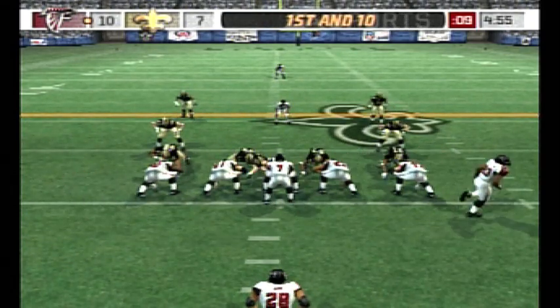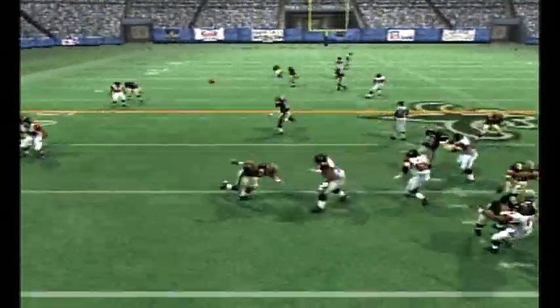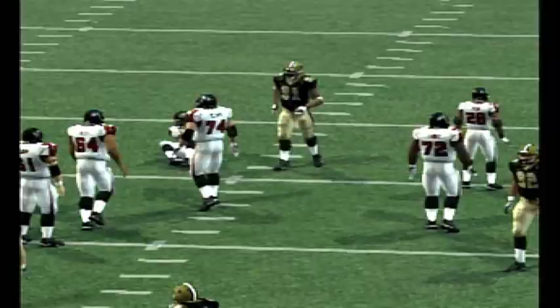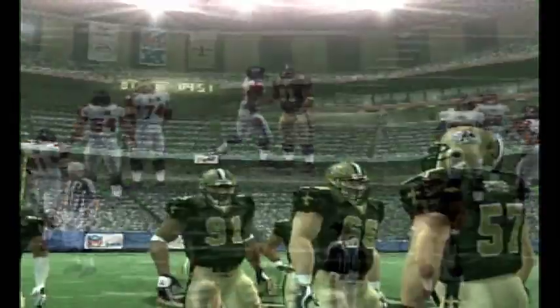Sends a man in motion. Pass play here on first down. With the throw, he had a shot but couldn't come up with it. And there's not one wide receiver who can ever claim that he's never dropped a pass. It's just part of the game.